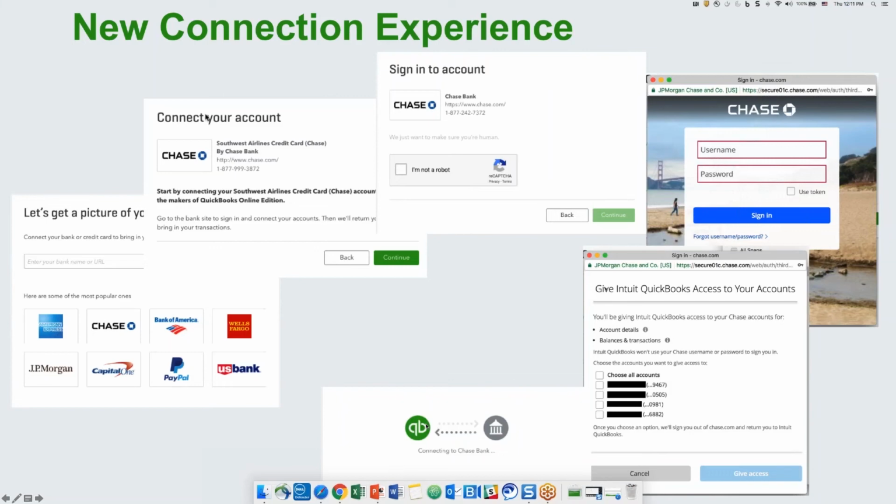Okay, cool. So I just want to highlight for everybody there that this Chase example is just that we had to choose one bank. That's actually logging in through the bank. So the login connection is really the difference. Your workflow is going to be almost identical. I just want to make sure everybody's clear on that. 90% of this is back end. We're replacing the engine in the car, if you will. You'll still get in and drive it the way you normally do.